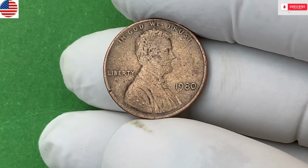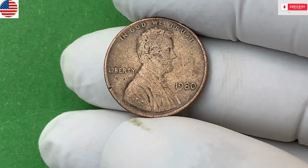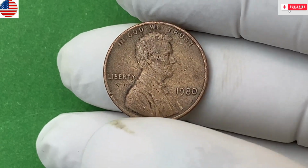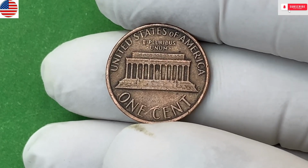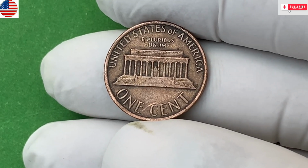And now, for the part you've all been waiting for. What could one of these rare 1980 Lincoln pennies actually be worth? Well, one verified example, thanks to its flawless condition and a rare minting error, once sold to an eager collector for an incredible $62,000. That's right. $62,000. For a single penny.